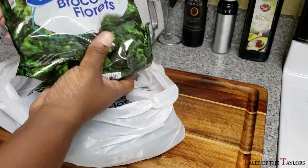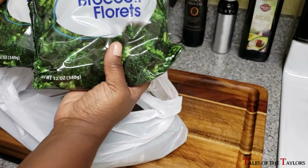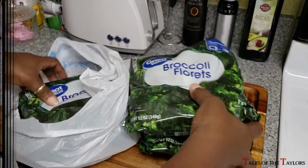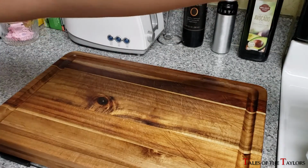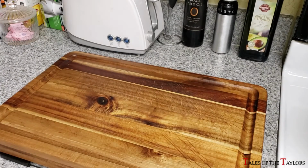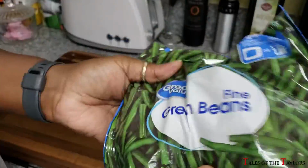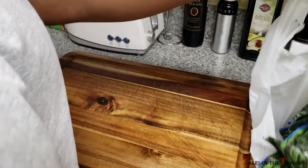I have 3 bags of broccoli florets. I have some organic sweet potatoes. Y'all seen eggs before, right? Eggs, 36 count. All right. The same, fine green beans. I have 2 packs of fine green beans.